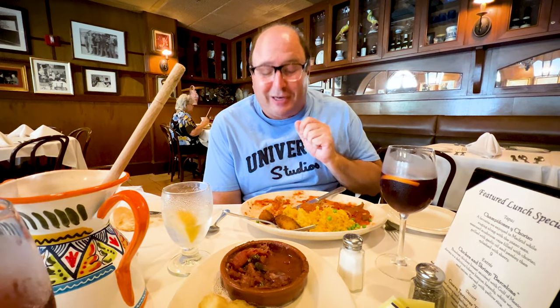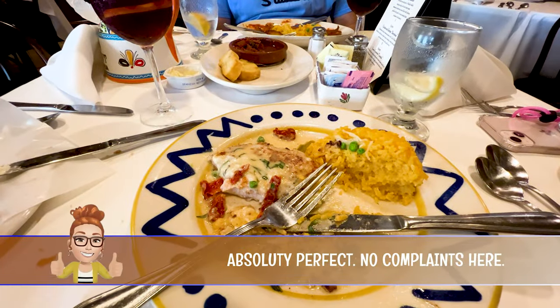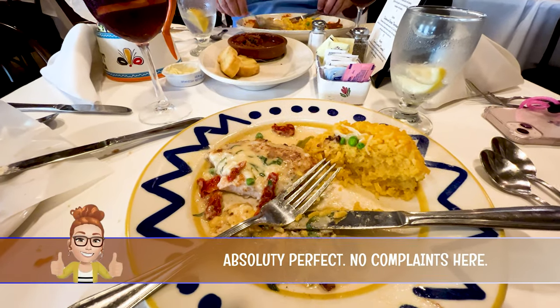And I tried the sweet plantains, because Gilda recommended I try it. I put a lot of salt on it, and it wasn't bad at all. Pretty good. No complaints. I'm still working on it. May have to ask for a doggy bag.